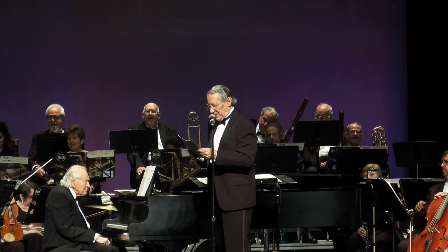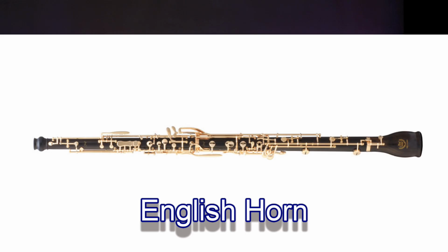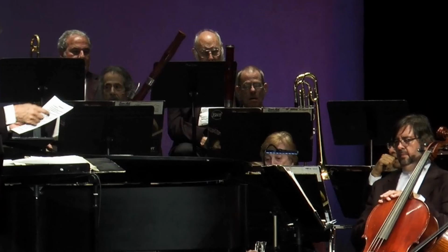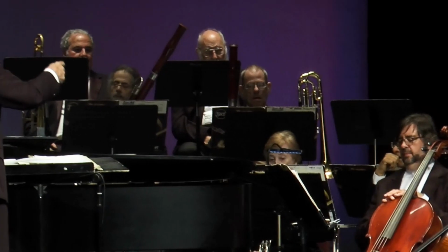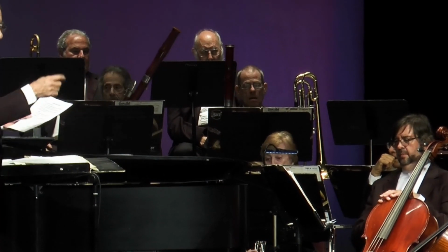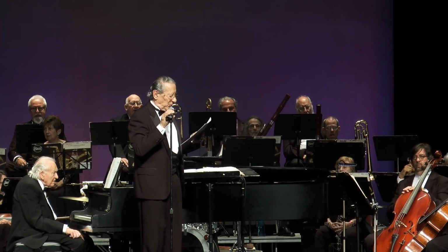Now the oboe has an older, bigger brother, and it's called the English horn. And it's a brother to the oboe and has a similar plaintive and melancholy quality. Let's hear Elaine play the English horn. There you go. It's a nice quality, isn't it? It's very good for solos.